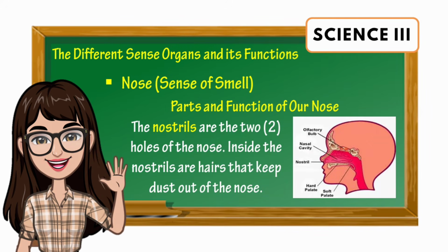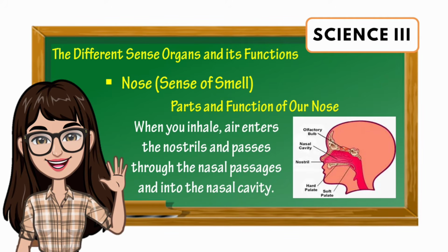The nostrils are the 2 holes of the nose. Inside the nostrils are hairs that keep dust out of the nose. When you inhale, air enters the nostrils and passes through the nasal passages and into the nasal cavity.